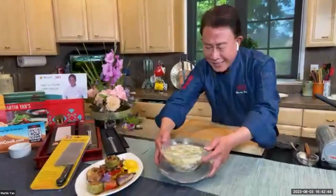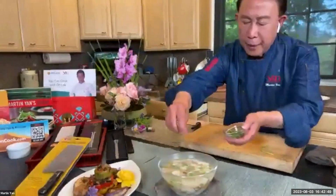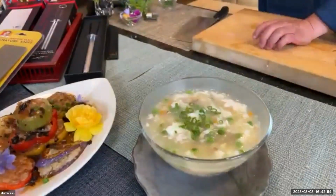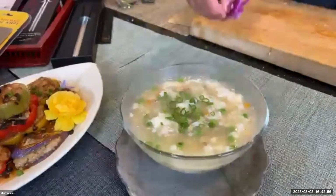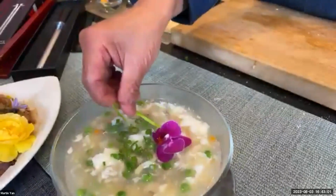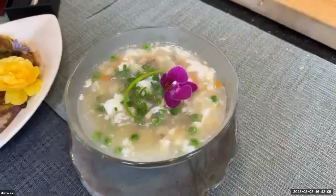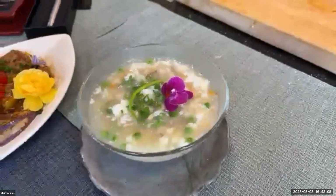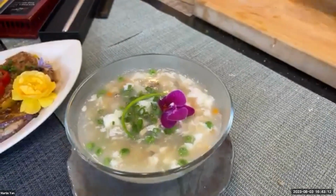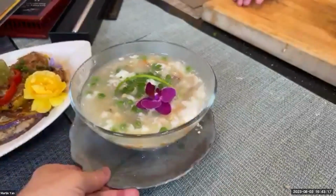Now, look at this. This is winter melon soup. And then, of course, always remember, if you have toasted sesame seed, you can also put some toasted sesame seed. And then I even have one of these, okay? Wow. Look how beautiful. That's how you do it, okay? And this is so amazing. Everybody can do it at home. This is something everybody can do.